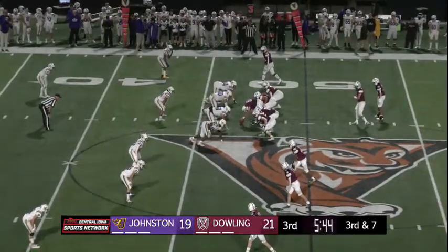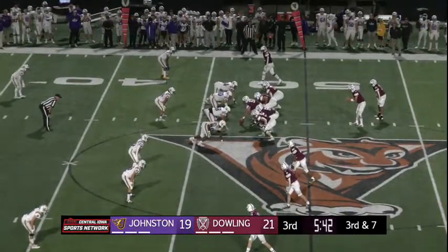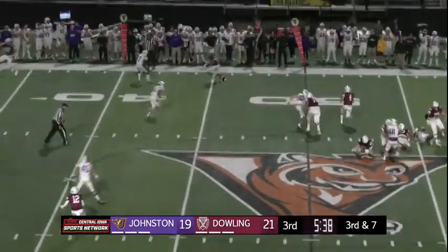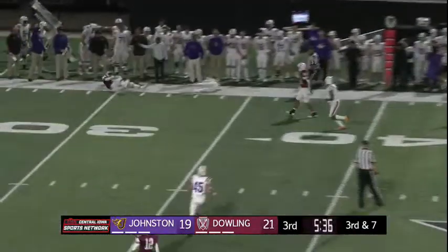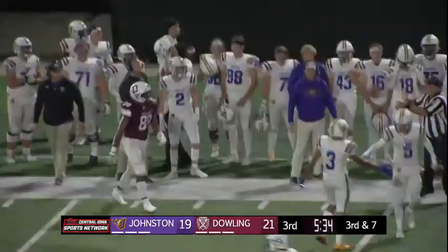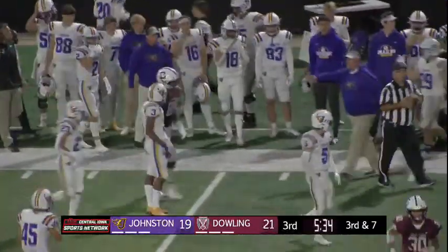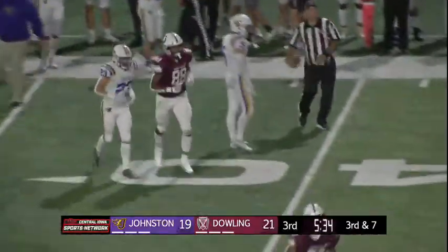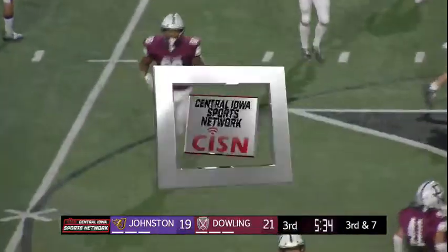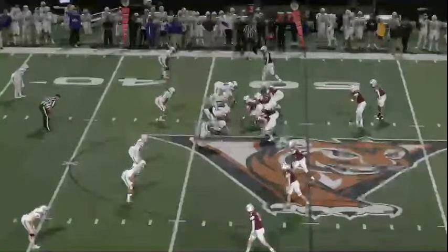Another big third down play here for the Maroons as they look at a 3rd and 7. All right, 3 receivers left, 1 to the right. Back to throw is Smolik. Steps up in the pocket, fires downfield. The pass is tipped away and incomplete. He had 2 receivers in the same area, and it was knocked away at the last moment. And Dowling's punting unit will come in as C.J. Phillip was the original intended receiver. He was the under, ran the under pattern.